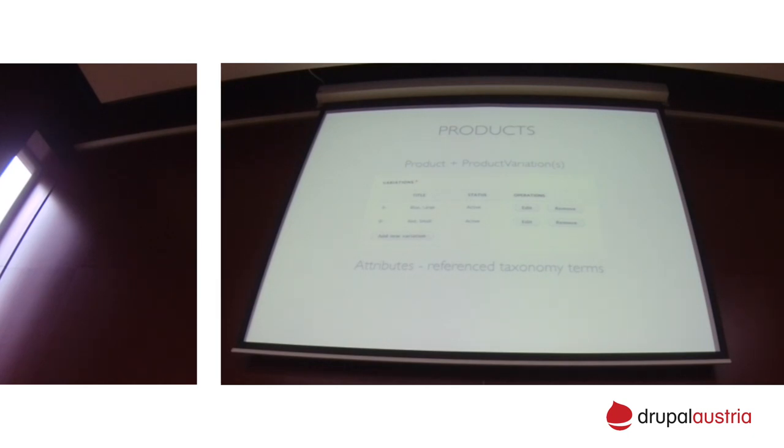And we also fixed attributes so that they can only be entity references pointing to some entity type like taxonomy terms, because that means that on the other side, attributes are represented as entities. So you can attach a color swatch to a color or an image to, I don't know, a material attribute, and then use that to have a nicer add to cart form.